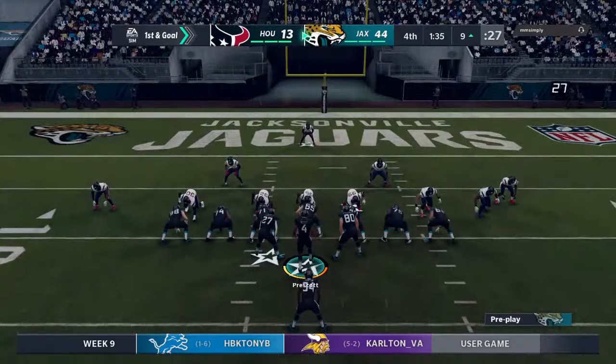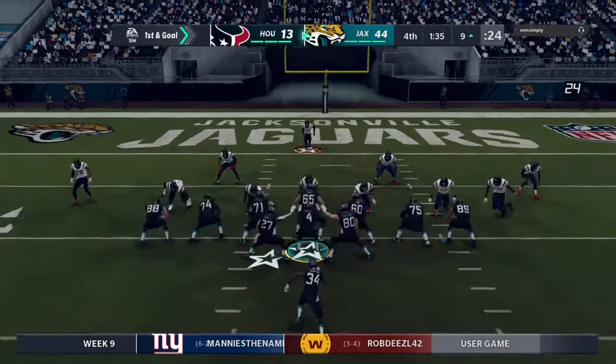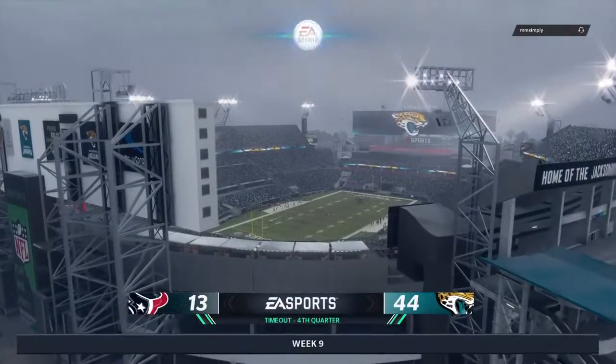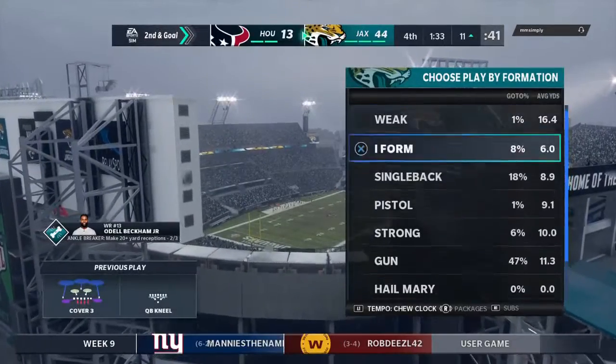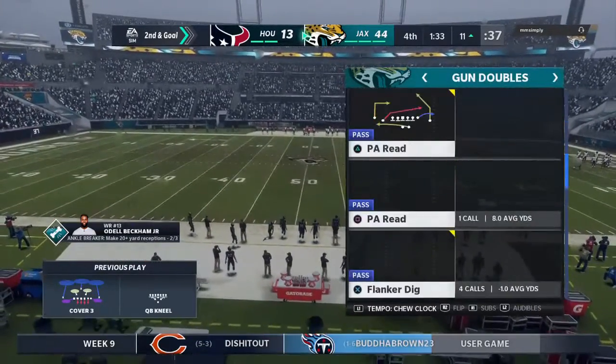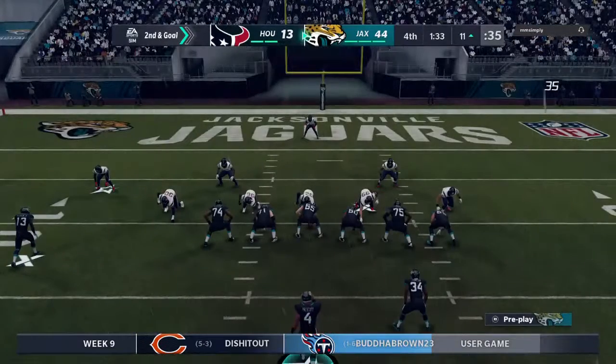A very short field to work with now. 1st and goal after the great punt return. And they'll indeed take a knee. Now the Texans will burn the first of their timeouts as they'll talk things over prior to this upcoming 2nd down play. 2nd and 11 now.